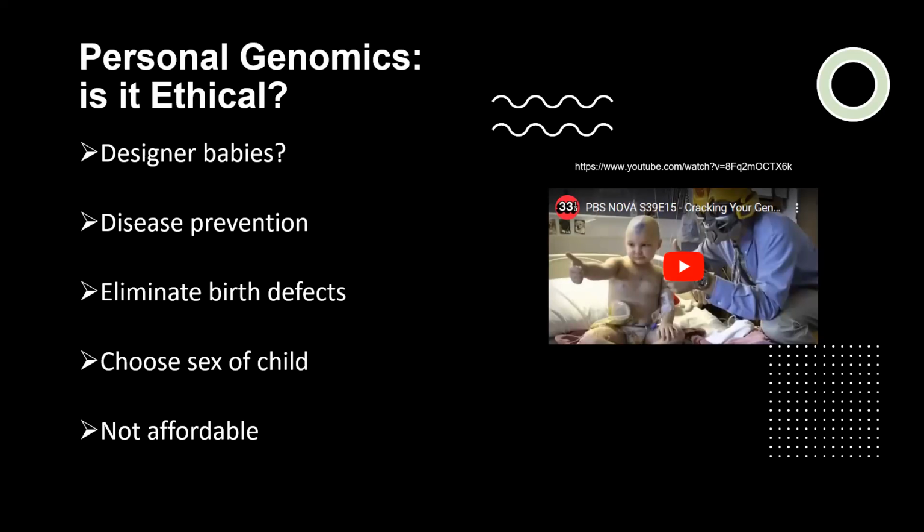Is it ethical to analyze our genome to prevent birth defects or disease? This is a strongly debatable topic. Some scientists believe it would be beneficial for families who have hereditary diseases like Huntington's to eliminate it by altering the DNA. Others believe it should be left up to chance. If I could have had my genes altered so I didn't have flat feet or diabetes, yes, I would have a better quality of life. There is a fine line between offering a better quality of life and creating the exact child that you want.